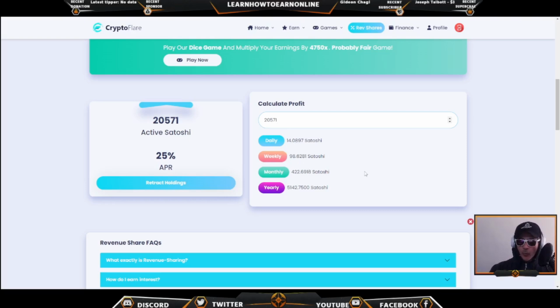Monthly, 1 month ago, we were at 356.8. You can now see we're at 422.6. So that is an improvement of 70 odd sats per month. And then you can see yearly, 1 month ago, we were at 4,341.2. We are now at 5,142. So you can see that is an improvement of about 800 sats per year.